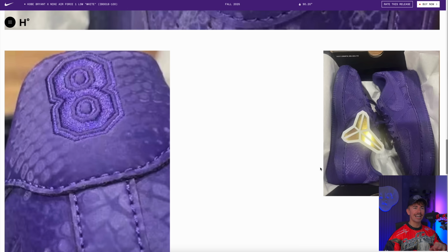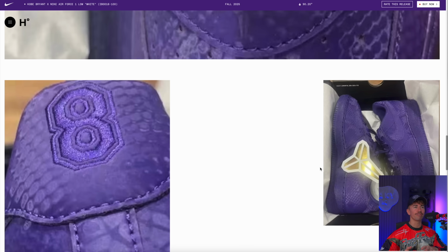They're definitely gonna fly. I think these are better than the first Kobe Forces that we saw earlier this year, was it? Or maybe end of last year? Either way, two pretty clean pairs.